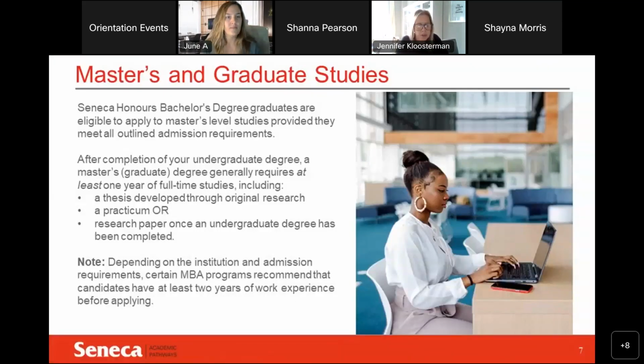So my name is Jennifer Klusterman, and I am the Academic Pathways Coordinator for Outbound. The majority of my job is helping students with diploma to degree pathways, which you're probably familiar with as you probably came into Seneca as part of a pathway. But some of the other supports that we can assist students with is going on to further education after Seneca. For a degree student, the most common type of education after would be a master's degree. Although it may not be a pathway per se, we do support students who are looking to go on to master's and other graduate studies after Seneca.